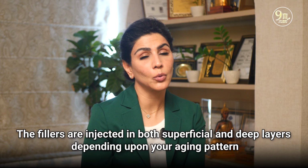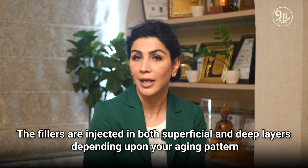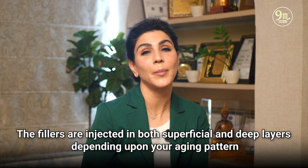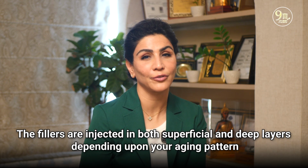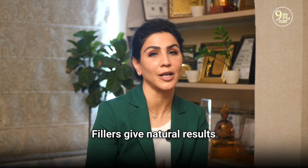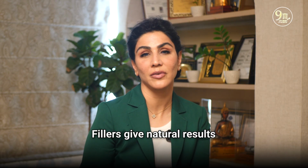Combining filler with both superficial filler placement and deep placement of the filler, depending on the aging pattern on the face. Certain areas require a superficial filling, certain areas require a deep filling. So if that is looked into, you will get a very, very natural looking result, and nobody will be able to tell that you have done a filler treatment, because it is just like a puzzle where it's required, it is placed at the depth that it is required.